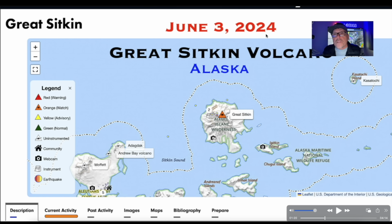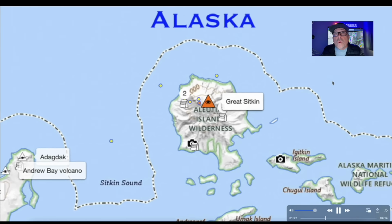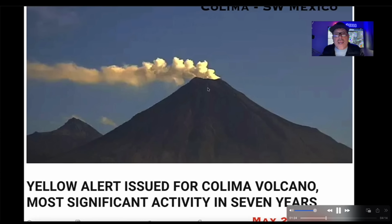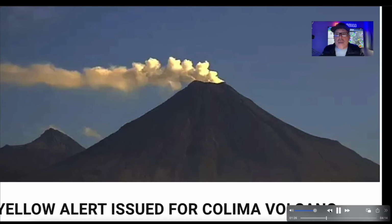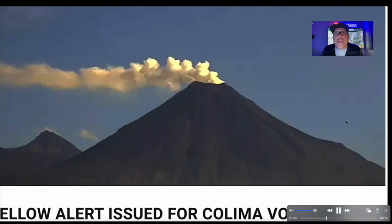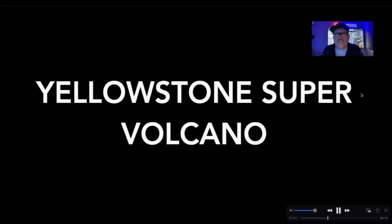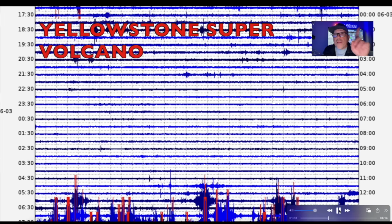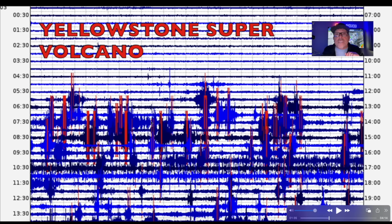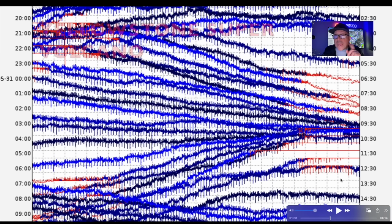Then going up to the Aleutian Islands in Alaska, the Great Sitkin volcano, June 3rd of 2024. Its alert level has been raised to orange, which is the second from the highest. And then going from the Aleutians to southwestern Mexico, Colima, we talked about this earlier. On May 28th, the alert level was raised to the highest it's been in 7 years. So this one's on the verge of erupting as well. Yellowstone supervolcano. No eruptions, thankfully, but you can see some earthquake activity here in the last 24 hours. Looks very busy at that seismograph.